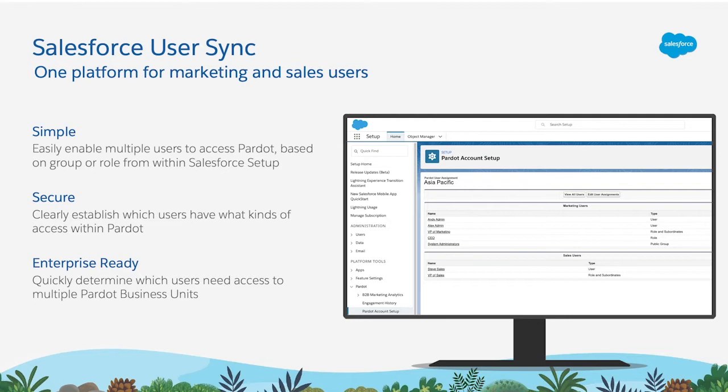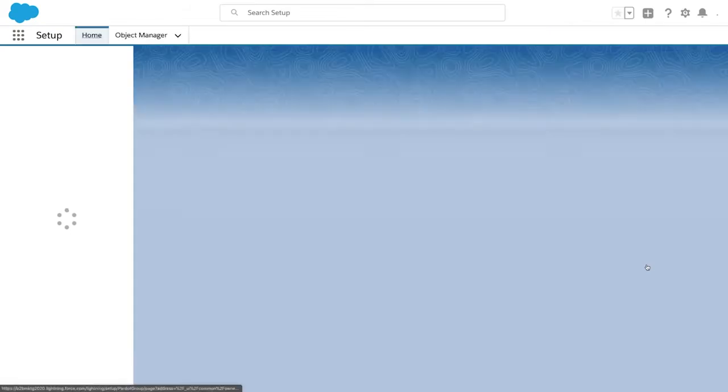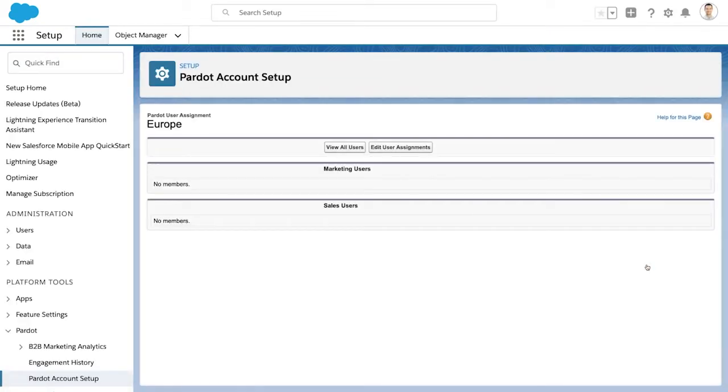That's a lot of ground to cover, so let's dive in with a demo. Now that I'm in my org, I can go to Salesforce Setup to manage my Pardot users. Here I have access to manage users for both of my existing business units. Let's start with adding users to the Europe business unit. Here I can view which users are assigned as marketing users and might need full access, and which users are sales users with just access to their assigned leads or contacts. For now, there's no one assigned.